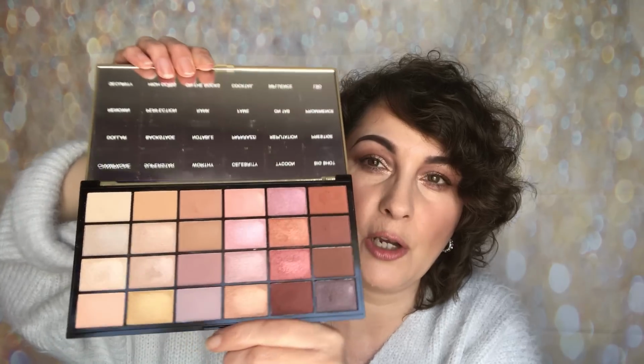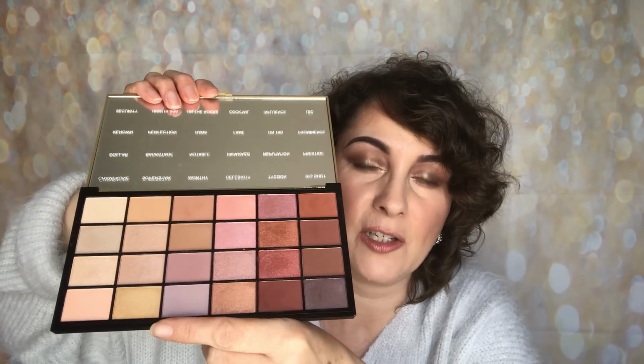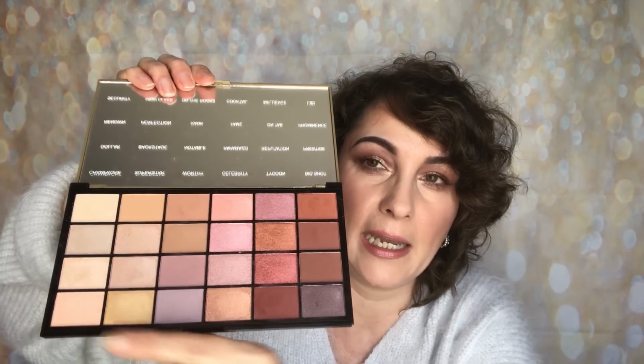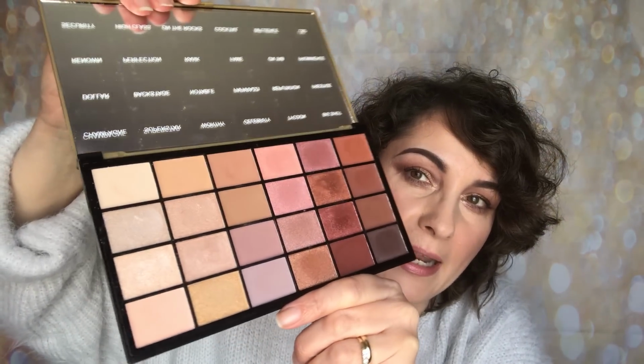Just stunning. If you like neutrals, you're going to love this. Now, on camera and in a lot of pictures that I've seen, the pictures just don't do this justice, because it looks very light here, but it isn't. It's a really gorgeous palette. I love it so much. And then we have this one. I can't choose between them, to be honest, so that's why I'm showing all of them.